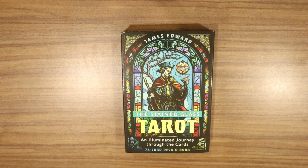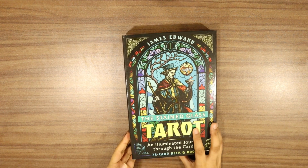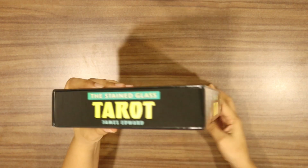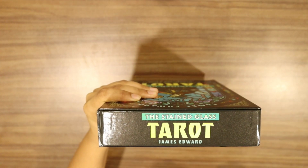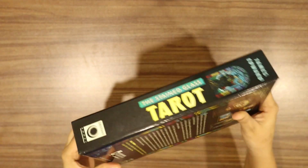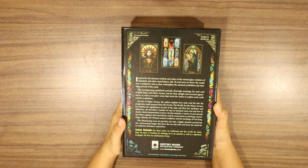Okay, so what I'm going to do is change the camera angle and we are going to get into my thoughts and the review of the Stained Glass Tarot deck. Give me a few seconds. Alrighty, so this is what the box looks like. And that was the back that I just read from.